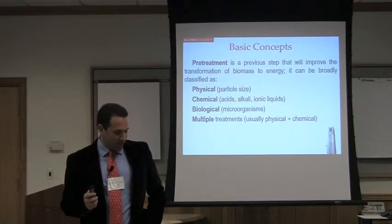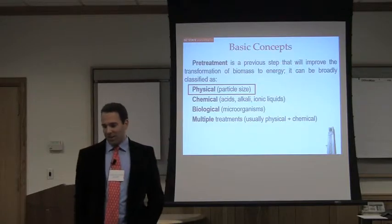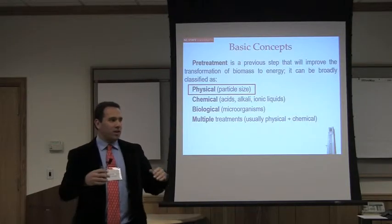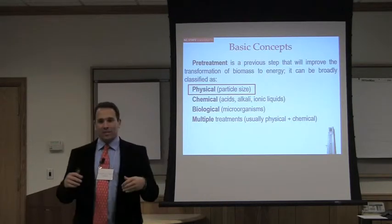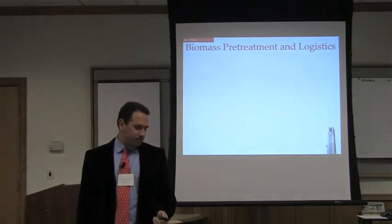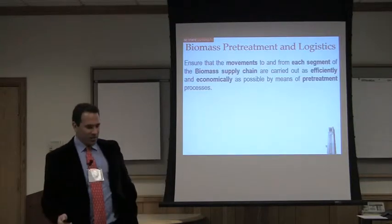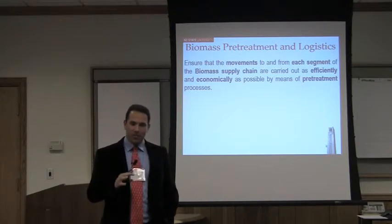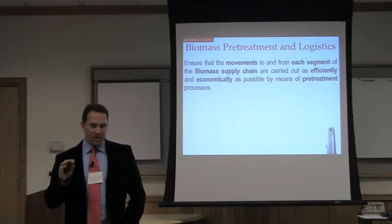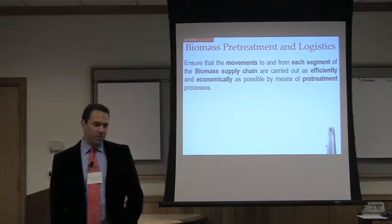I'm only going to be focusing on one of them, and it's going to be the physical ones. But then again, at the end, if you see an overview of the work that I'm doing, you know that you can actually use any of the different ones and get to similar results or the same methodology that I'm going to be using or explaining today. So what is biomass pretreatment and logistics? That's the title of my talk. So what we want to do is ensure movements from each segment of the biomass supply chain are as efficient and economical as possible. And to do that, we're going to focus on pretreatment processes.